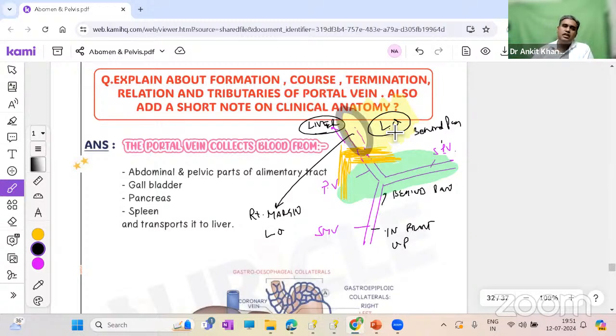Then it has to reach the liver. So it will be running on the right margin of the lesser omentum. Or you can say it forms the anterior margin of the epiploic foramen, because right behind this right margin, we have the epiploic foramen. Then obviously it will divide into right and left branches supplying the liver.